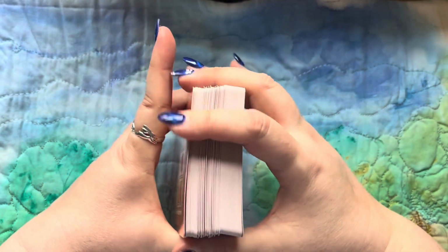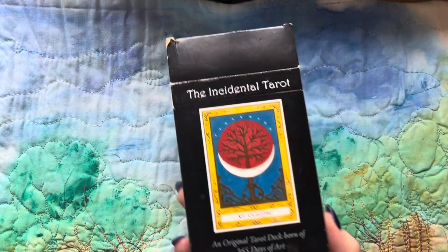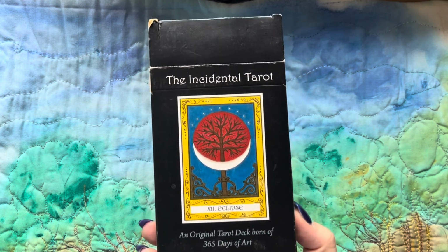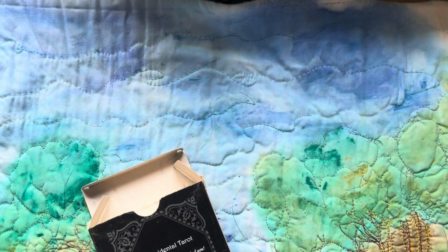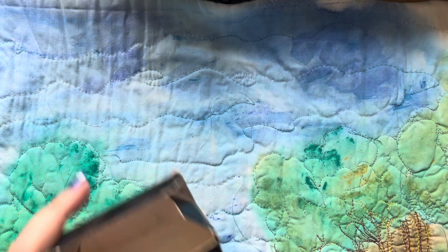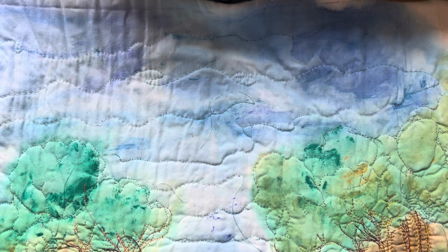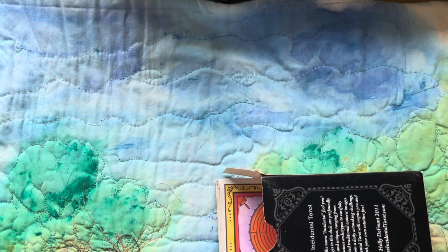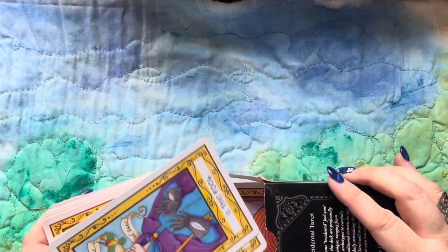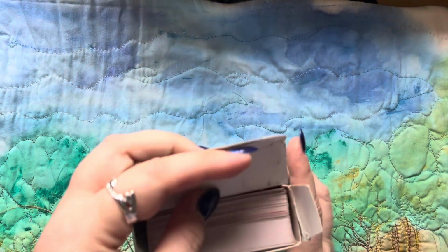So again, I've got to kind of try with this one. So yeah, that is the Incidental Tarot. It says original tarot deck born of 365 days of art. This was from 2011. So probably you can find them on eBay and places like that, but what you would pay for it would probably be some ridiculous amount of money, because sometimes people just charge way too much for decks. And look at me making a complete hash of getting this back in the box.